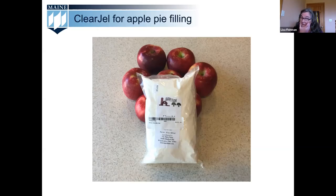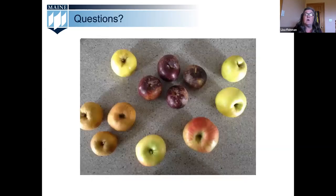Okay, so we're going to jump into question and answer time here, and let's see what we've got. And I do have one question up here. And that question is, is it okay to steam blanch apples instead of boiling water blanching them?